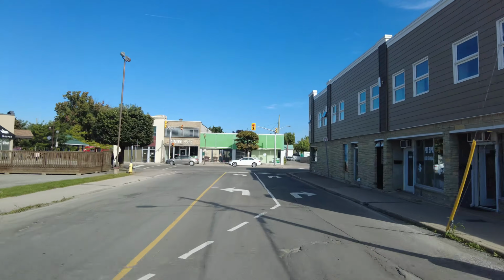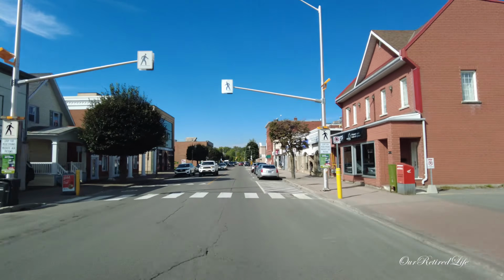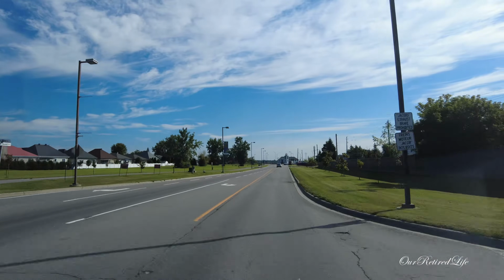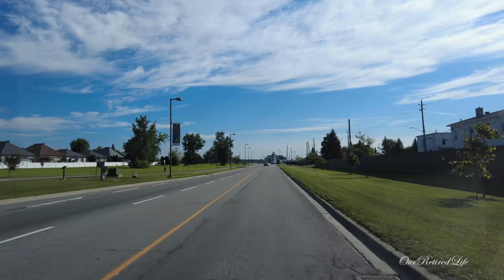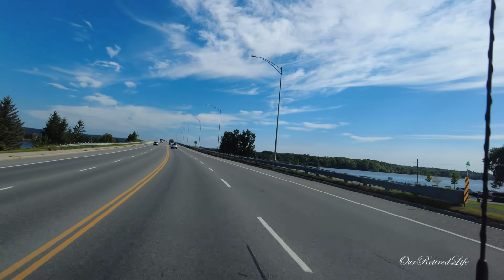For outdoor enthusiasts, there are plenty of activities to enjoy. The Ottawa River is perfect for boating, kayaking, and even ice fishing in the winter. Nearby trails are ideal for hiking and cycling, offering beautiful views of the surrounding countryside.